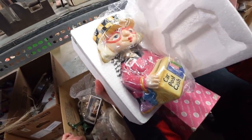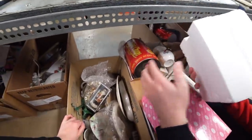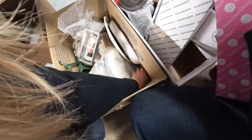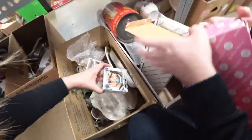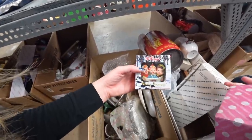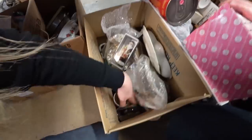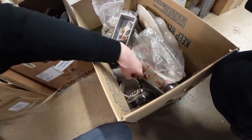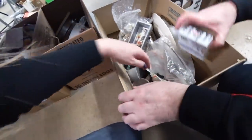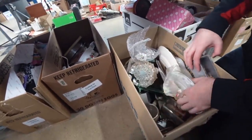It's a little piggy bank. Mom's taxi. A Hallmark. Oh, styrofoam just shot out. Hey, check it out. Kellogg's. It's Snap, Crackle, and Pop. Snap, Crackle, and Pop. 1998. Sounds about right.